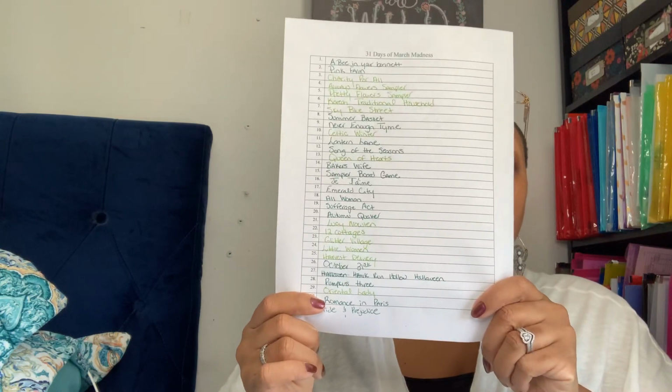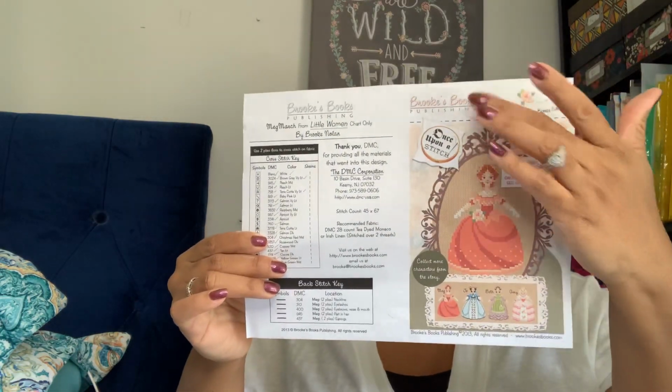So I have my list of 31 WIPs, and they are in no particular order. Simply every day that I wake up in March, whatever I feel like stitching on out of that list is what I'm going to stitch on. So let's get busy. The first one is Meg March from Brooks Books.